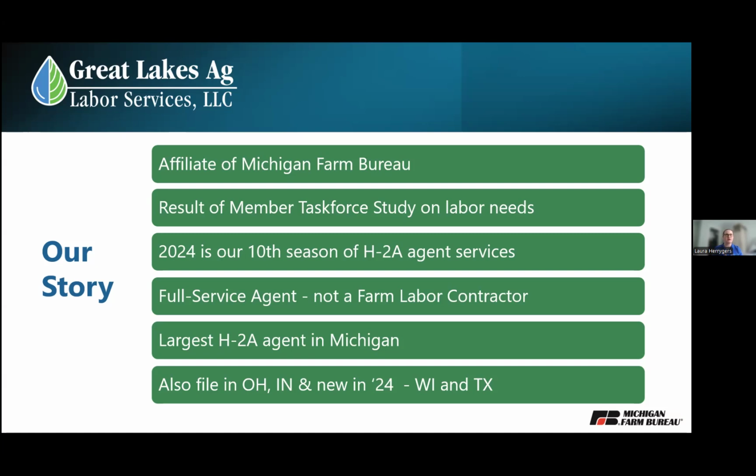And so we are still a part of the Michigan Farm Bureau, and we're partnering with other state farm bureaus to help farms navigate H-2A. So this is our 11th season, I believe. So we've done it for 11 years now. We've learned a ton, and most of our team is bilingual, and we're able to be kind of a full service agency for farms.